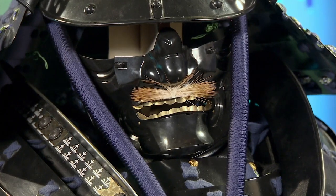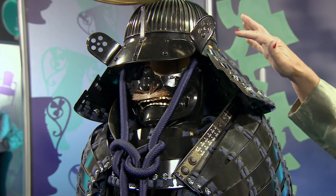In the dealer's den, Adam's brought Corey a modern-day replica of a samurai warrior's armour. Scary. What were the samurai? They were based to look after the emperor. So this would have been a knight that looked after the emperor. This would have been his armour. Yeah. And let's have a look at the armour.